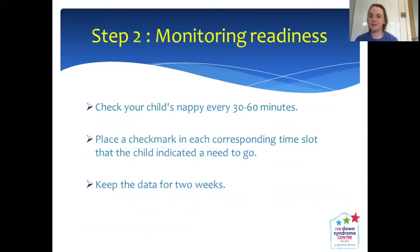The second step is monitoring readiness. So it's really important that you take a couple of weeks to do this before you begin toilet training. You want to check your child's nappy every 30 to 60 minutes and place a check mark in each of the corresponding time slots the child indicated a need to go. It will make more sense when I show you a chart on how you can document it. And we recommend that you keep the data for 2 weeks.